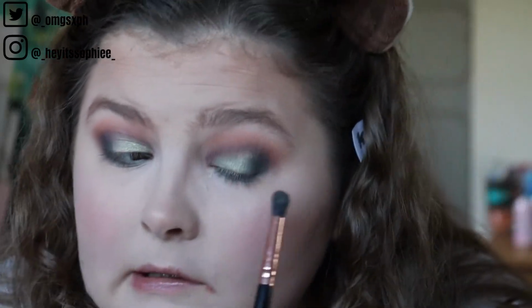That doesn't look very blended at all, does it? There we have the eye look. Now I need to quickly spray my face, put my eyeliner and mascara on, and then we will come back for the lip. And we are back.